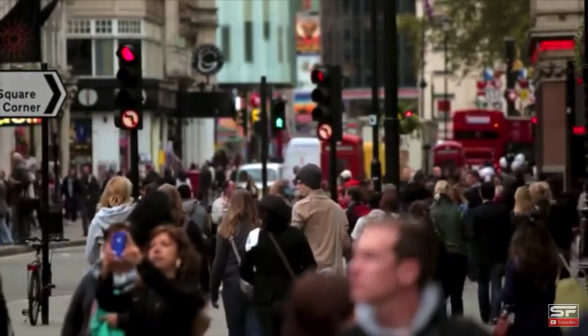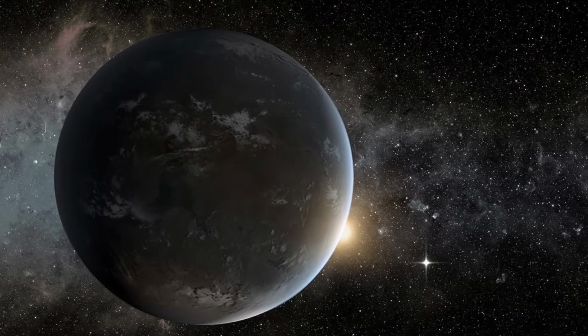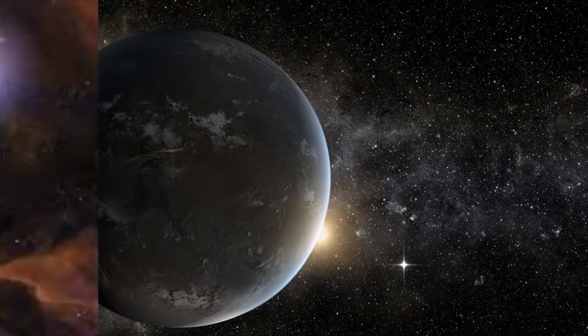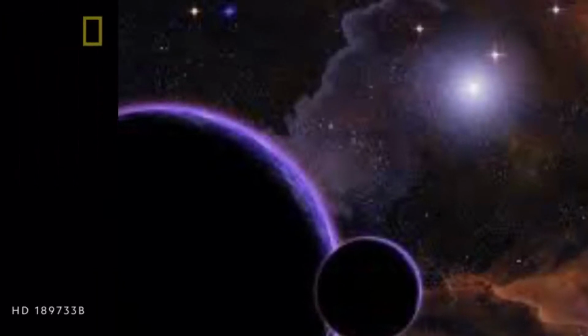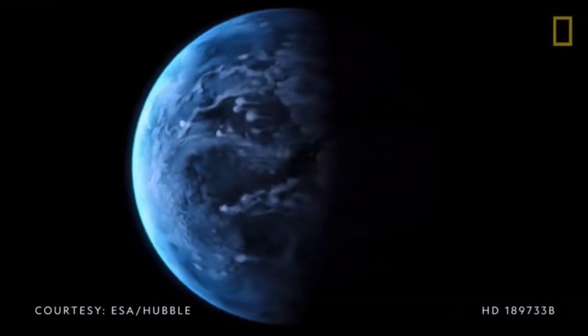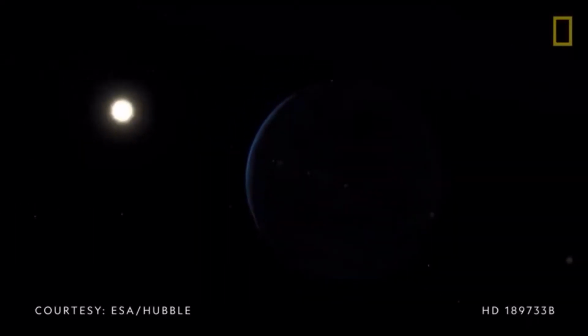Can people live on another planet? The million-dollar question many people want to know. Exoplanets are potentially an answer to that question. But what are exoplanets? Exoplanets are planets that orbit around other stars in our universe.